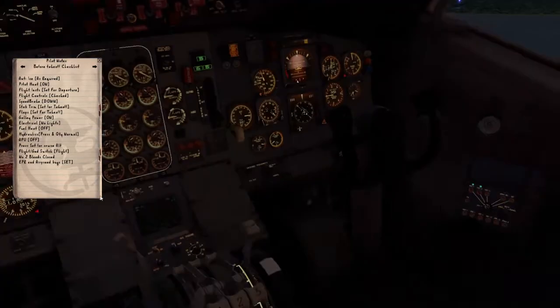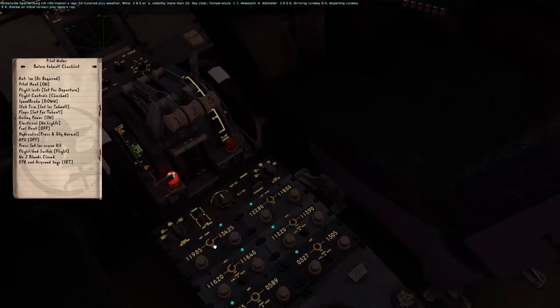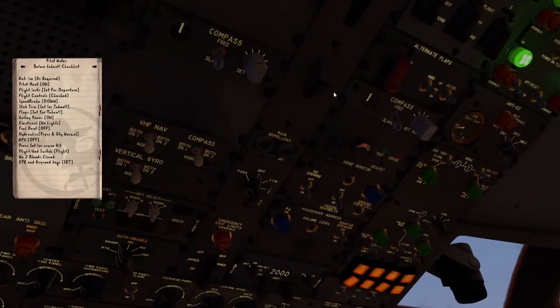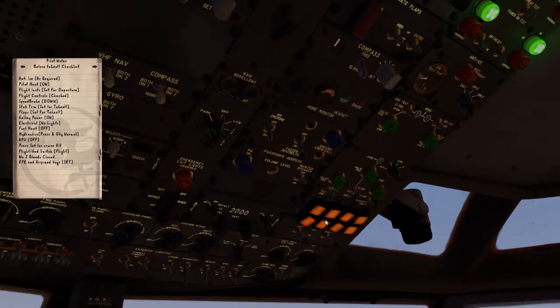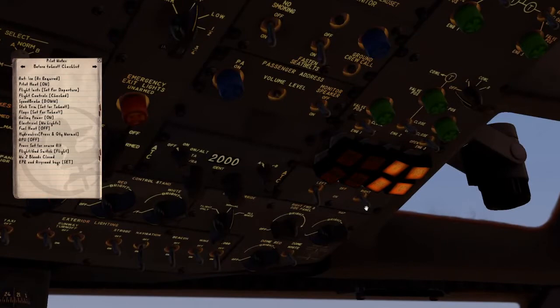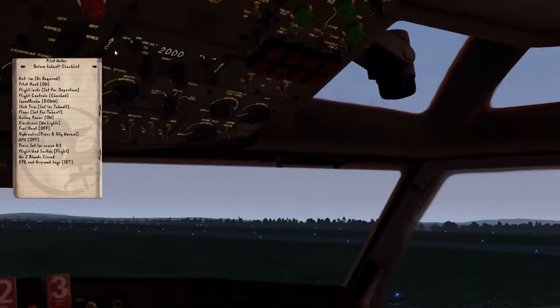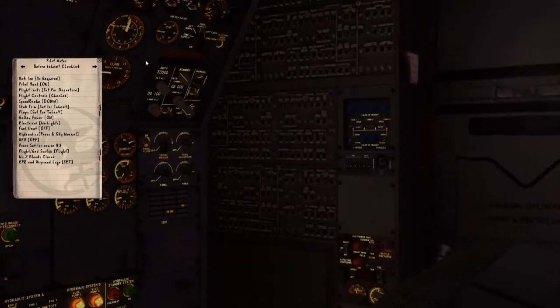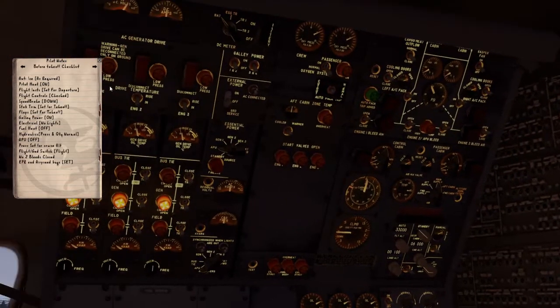Okay, anti-ice is required. Its temperature right now, 17, no need. Okay. We'll worry about that when we get up there. Okay. Pitot heat goes on. Flight instruments for departure. Flight controls checked. We need to turn the packs back on, by the way. Okay. Oops, those are bleed valves. These have to come back on. I think the galley power needs to come back on too.